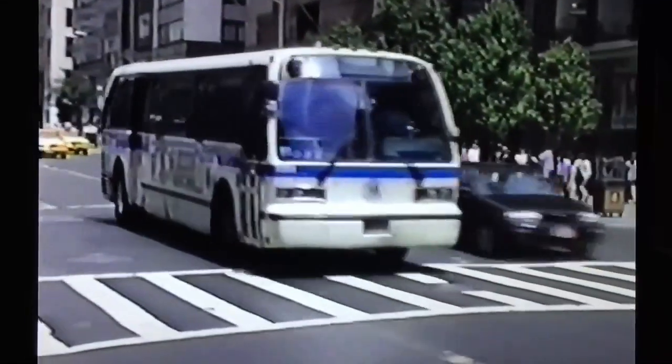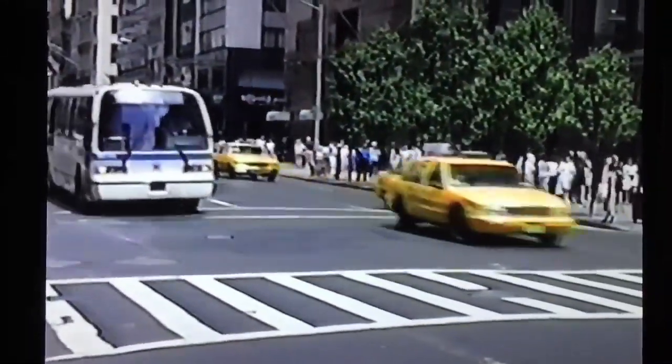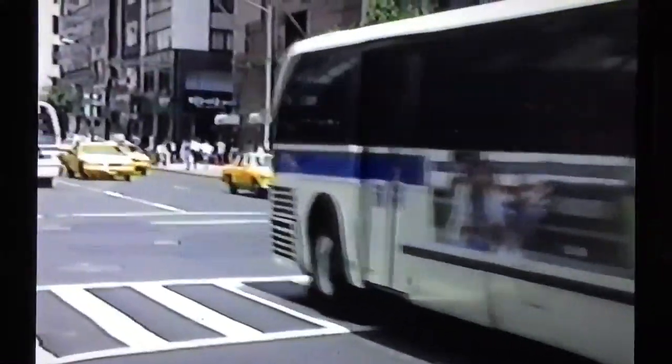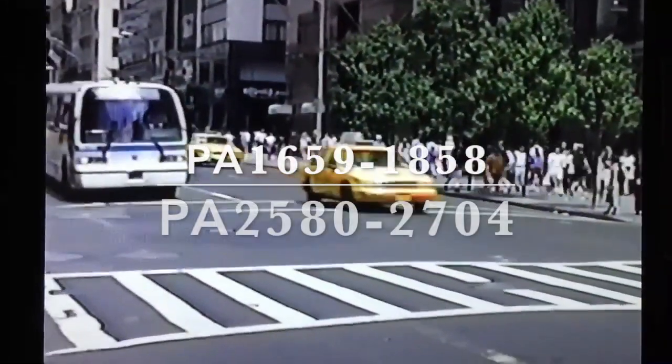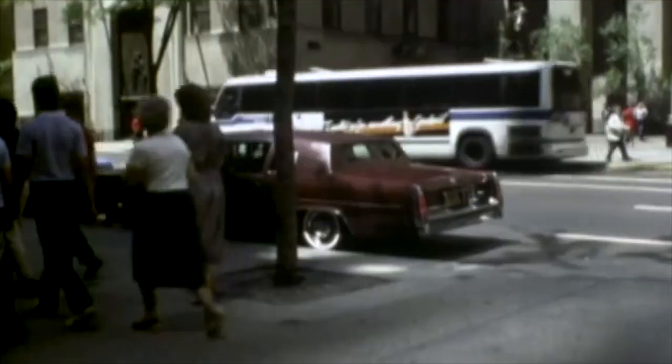These are the 1982 GMC RTSs, the second GMC RTSs of New York City Transit. Now their fleet numbers range from 1659 to 1858, while the MaBSTOA fleet numbers range from 2580 to 2704. Now, without further ado, let's hit the list of depots that received New York City Transit's second fleet of GMC RTSs. Here we go!